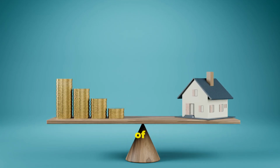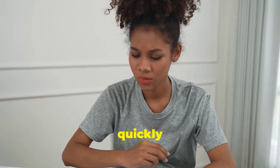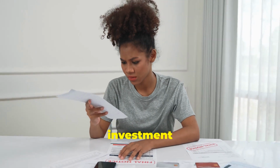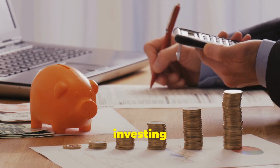Weigh the risks and rewards of debt repayment versus investment. High-interest debt should be paid down quickly to avoid eroding potential investment gains. Low-interest debt offers more flexibility for simultaneous investing and debt payments.